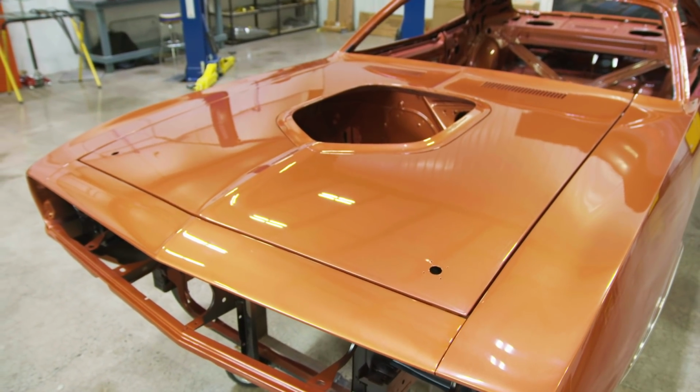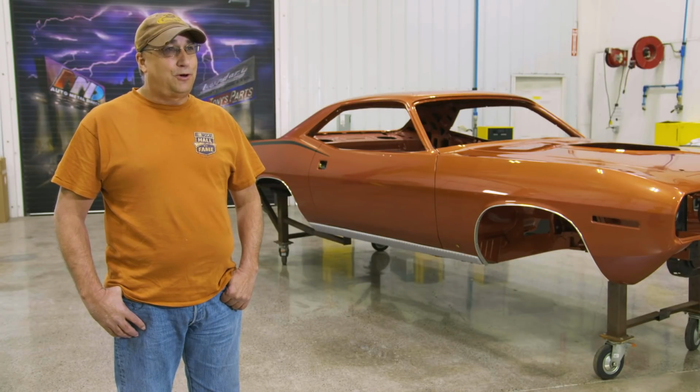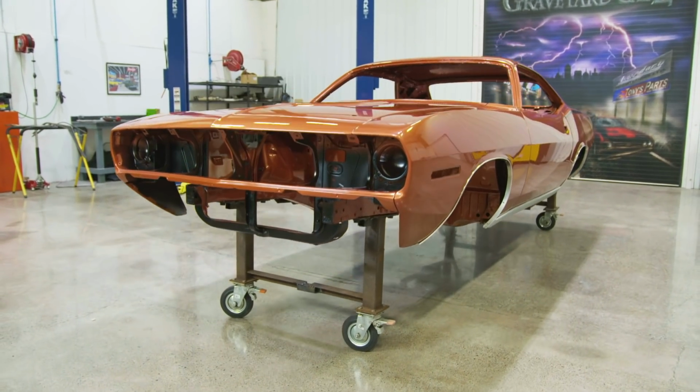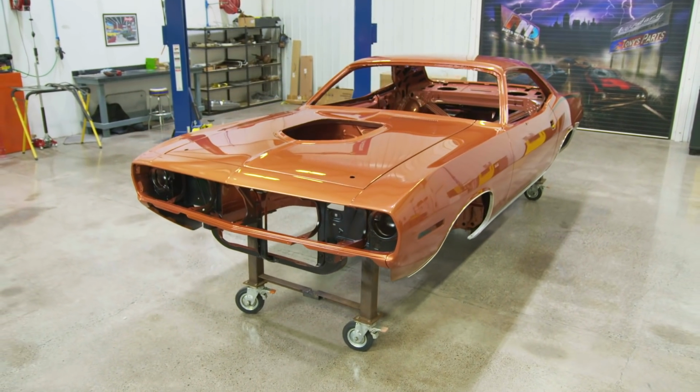Beautiful. You know, I've been drawn to the six-pack motors. A friend of mine had one and I grew up with it, and so then I started looking for a muscle car and then started looking for a six-pack or six-barrel car, and finally stumbled across this one, and so it's evolved to this stage now.